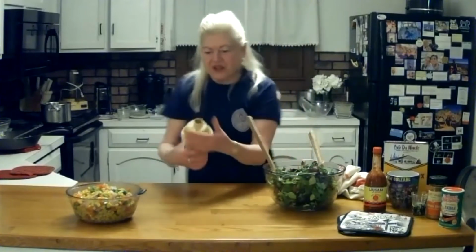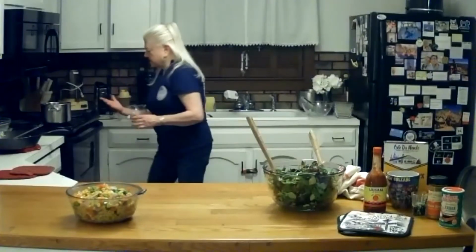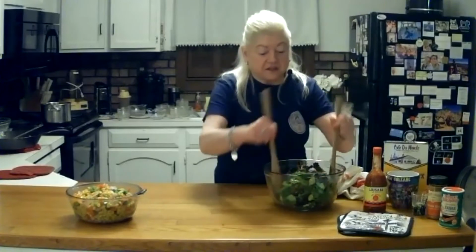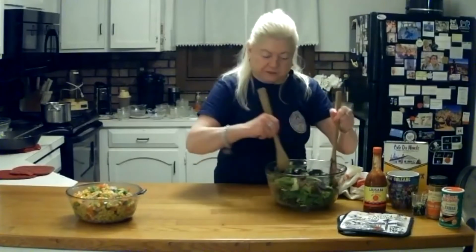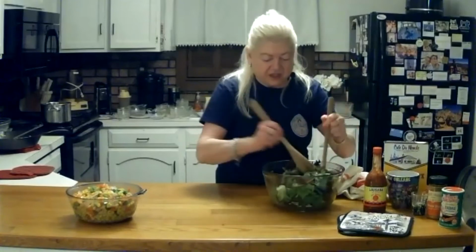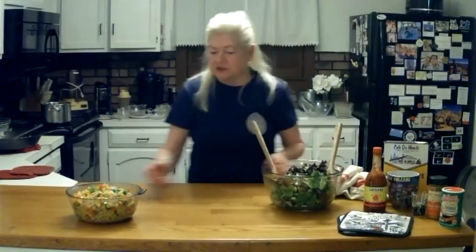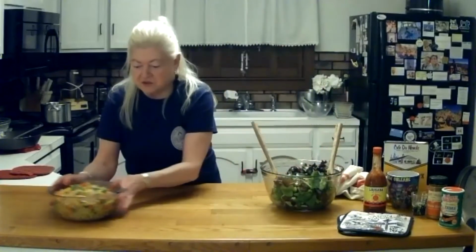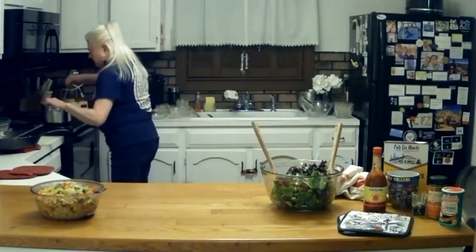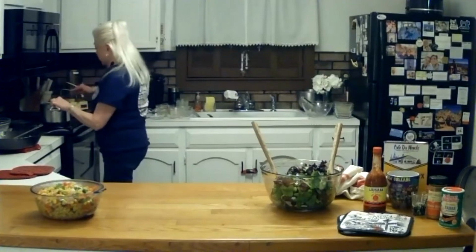Absolutely. I just put the dressing on the salad and just want to give this, oh my God, this smells wonderful. And I love blue cheese on anything. So this salad's going to be really wonderful. I'm going to put this over here. I'm going to check the topping for the cake, which is really good.